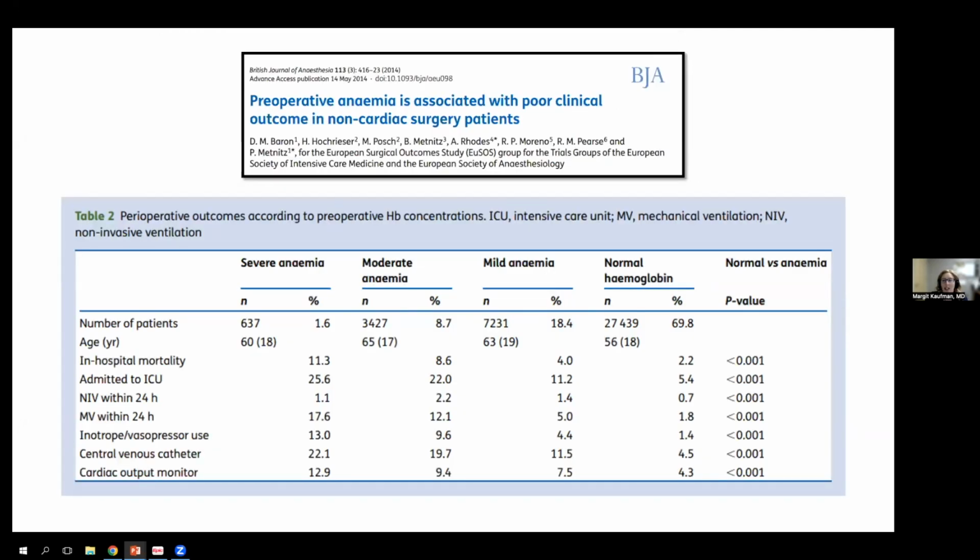And then you moved on to your prospective studies. This was in 2014. It was actually a secondary analysis of a large European perioperative care and survival study that had over 30,000 patients. Interestingly, they actually had a lower level of anemia probably than we have in the US. About 30% of their patients had pre-op anemia. And again, they showed this dose-dependent relationship of anemia and mortality. In addition, longer length of stays.